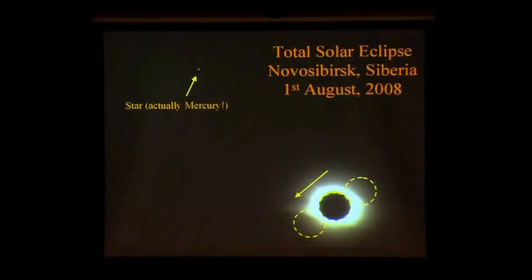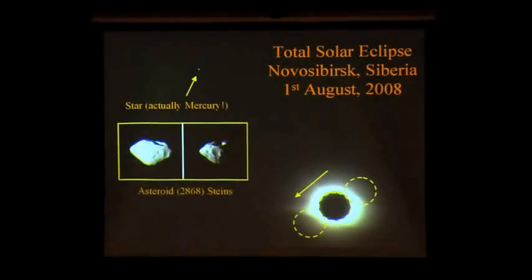Now, if you have a very small source, then you can occult it with a very small body, such as an asteroid. For example, here I have an image of 2867 Šteins taken by the Rosetta spacecraft. You should actually appreciate this image because it's your taxes that paid for it.